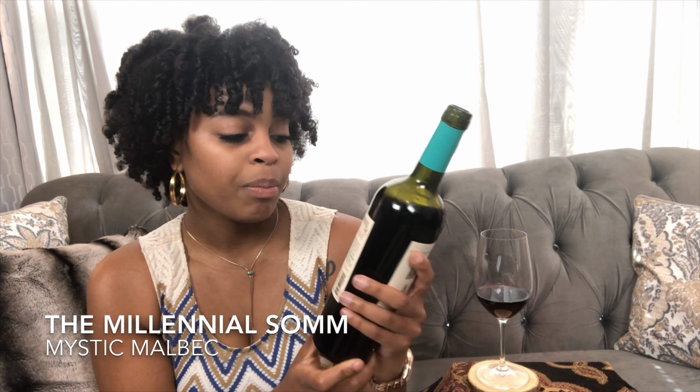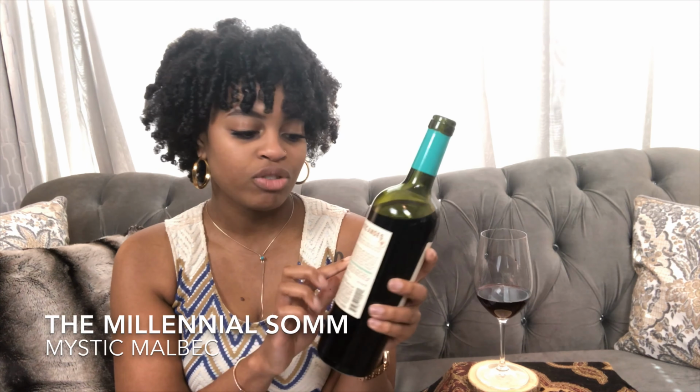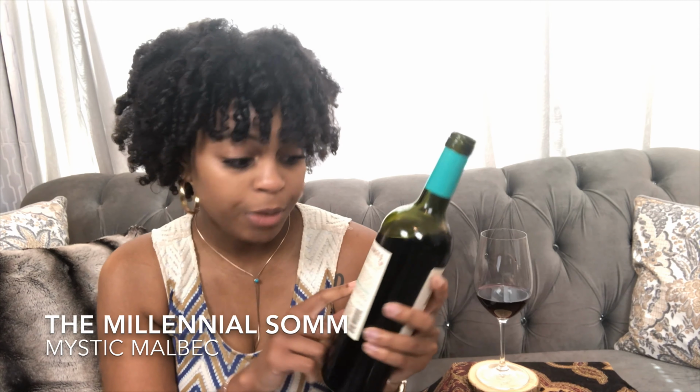When we take a look at the back, there's also lots of information about the Andes Mountains and all of the mystic information. When I say mystic information, they're talking about mythology and things like that up there. So that's kind of cool. But it also gives you the flavor profiles that you should experience from this particular bottle of wine.